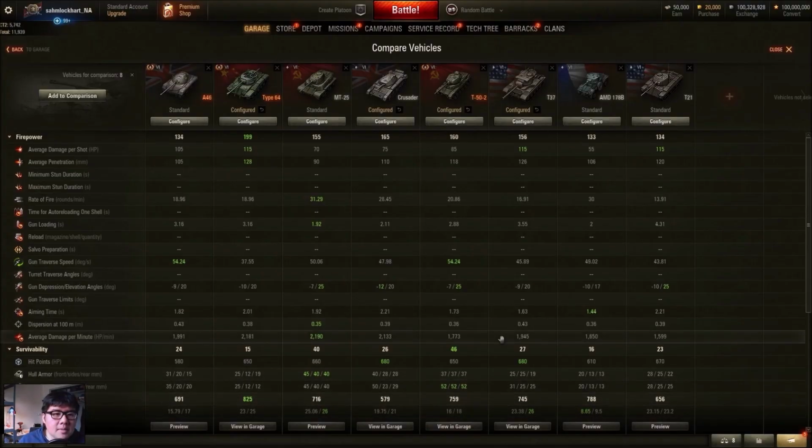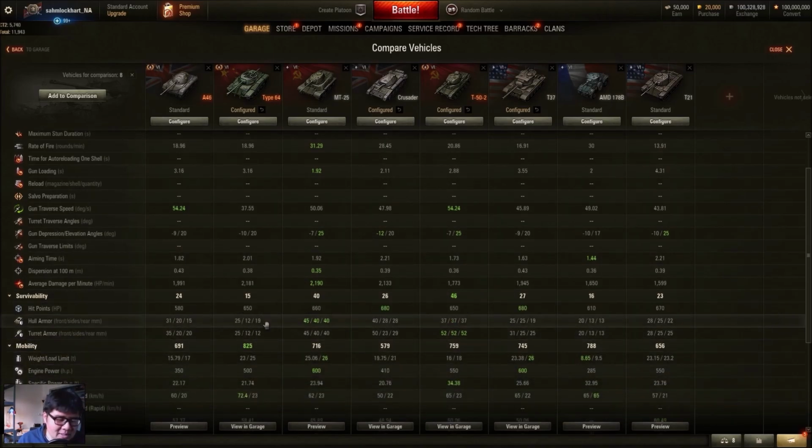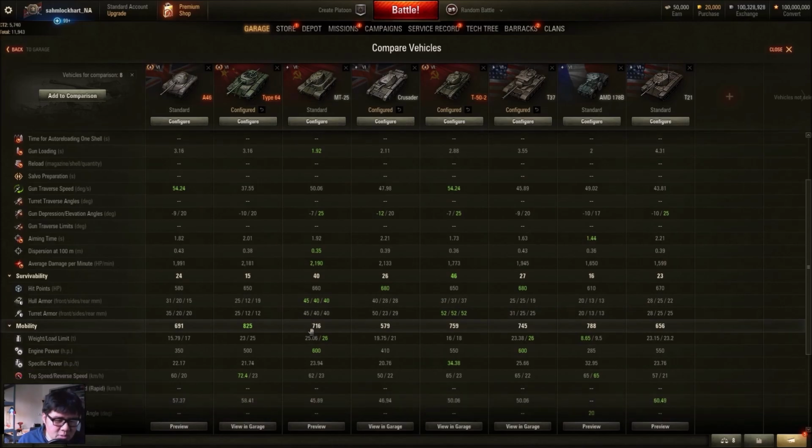But comparing this to the Type 64, which is the only other Tier 9 premium light tank other than the special T-50-2, which is a gift. Less pen, less alpha, less DPM, less gun depression. Turns a lot faster for the gun though. Same armor-ish. 31 is the same as 25. Same with 35 is the same as 25. You'll get pinned no matter what. But Type 64 goes a lot faster. About the same horsepower per ton ratio.